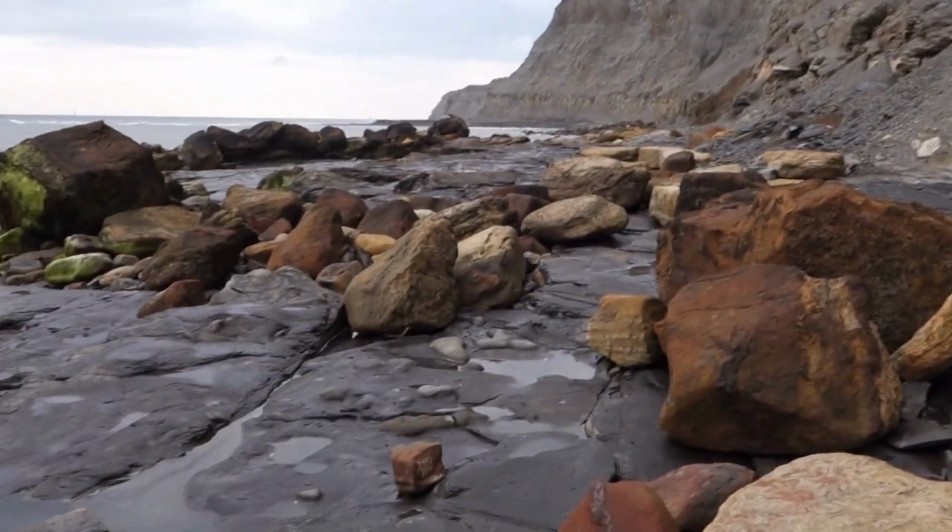Welcome back. We are out today again near Jetticks, trying to see if we can find some more nice ammonites. The last time we ran to it was a bit of a bust. So just at the minute working along some of the edges here. We've had some pretty high tides, so stuff has been washed out.